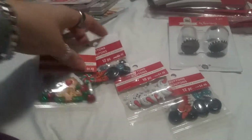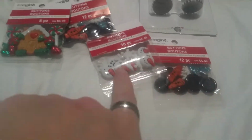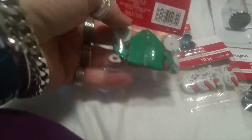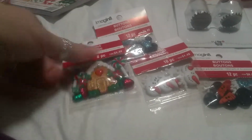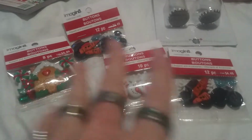And then 70% off on these buttons, Christmas buttons. So you can make a snowman if you want. Put them in your journals. They go like that. So you could do embellishments. You can hang them with a tassel. However you want to do it. So 70% off of these. Also, I paid maybe $1 or something like that for that.